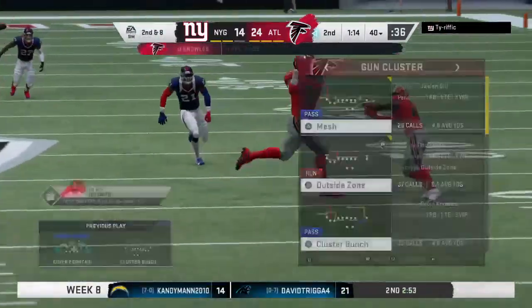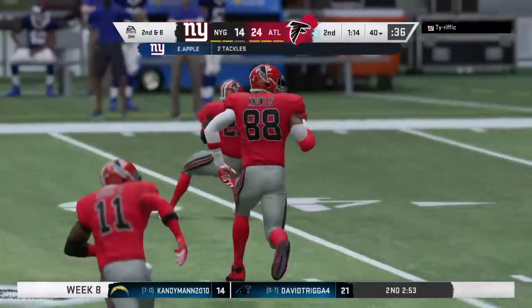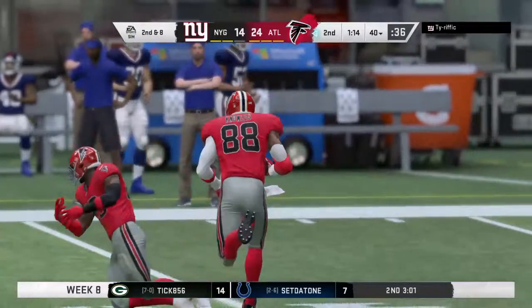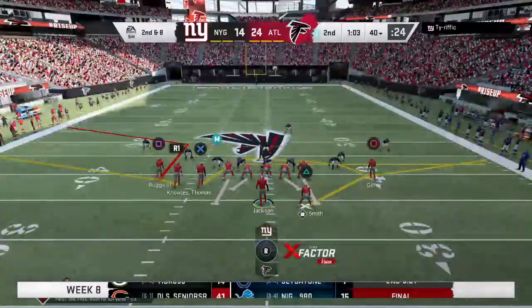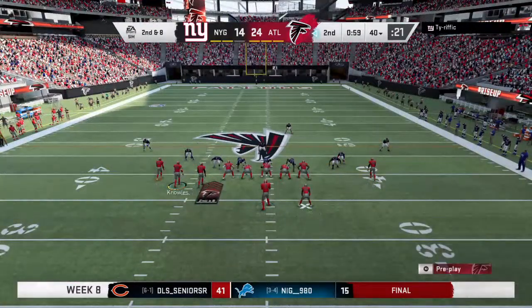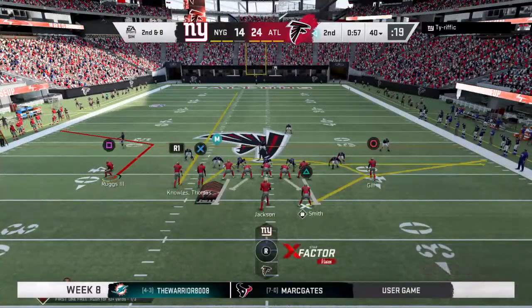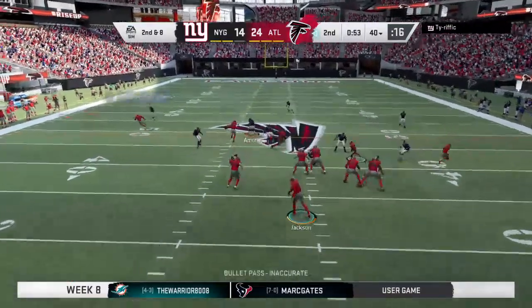It's 2nd and 8. I always laugh when people say, what's the toughest route to defend? And I'm like, any of them, especially if it's a good receiver. That makes things very difficult. But when you're running a drag route, something short, shallow, going through defenders, using guys almost as screens in order to get open, that makes things tough for guys trying to get to the football.